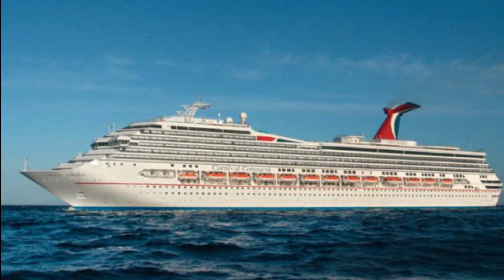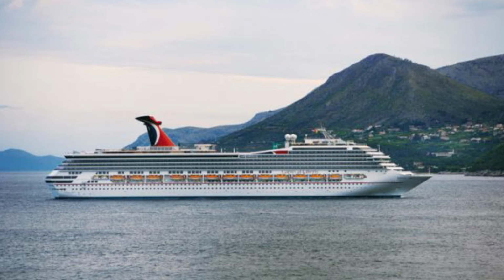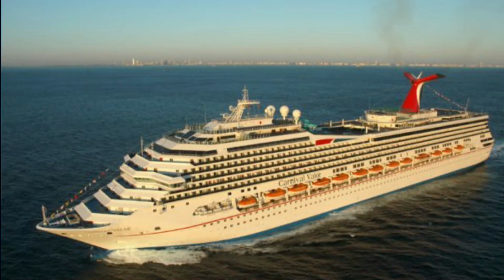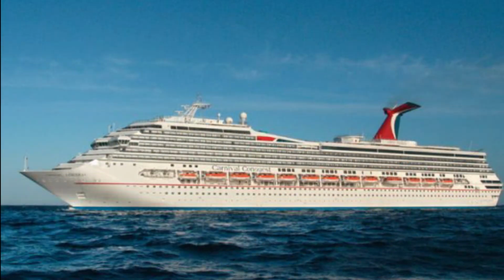The Conquest class design was modified from the Destiny class design. They lengthened it by 59 feet, adding more room for rooms and additional areas. I was on the Valor last Christmas, and it was definitely starting to show some wear and tear. It was not my favorite experience on a Carnival ship I've had.